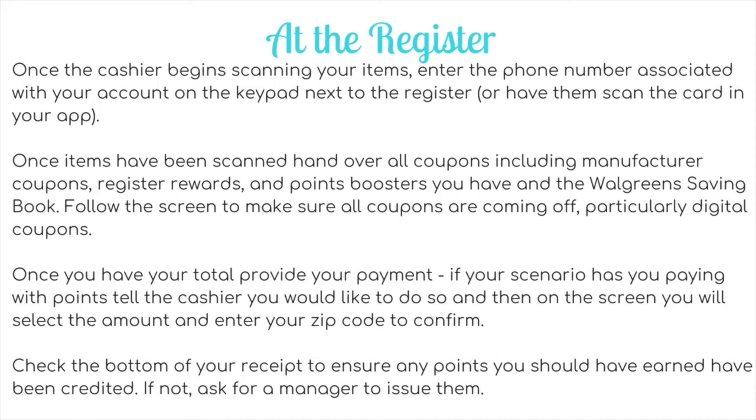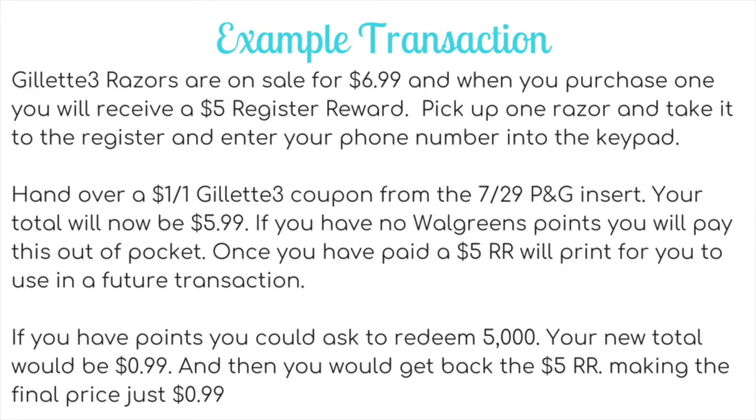So if you have a chance, do it in store, and the manager should be able to fix it for you on the spot, but hopefully you don't have any issues, and then you'll have all your goods that you'll have paid, and hopefully you've got a money maker deal and you're heading out of the store. So here's just one example transaction. This is a really simple one with register awards. I'm using it from this week's examples for you.